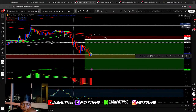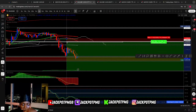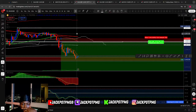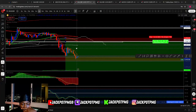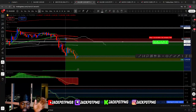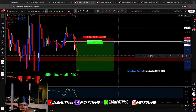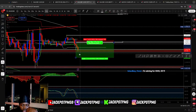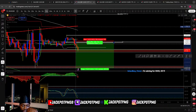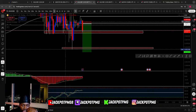Right there. So that's high of day. The white lines is where I want to enter my trade if I'm looking for sells. Simple as that. Every time it hits the white line, I could enter there. That's the rule. And every trader has to have these rules for themselves, or else we're gonna get wrecked. So I have it going down all the way to take profit, which is gonna be average daily range low.